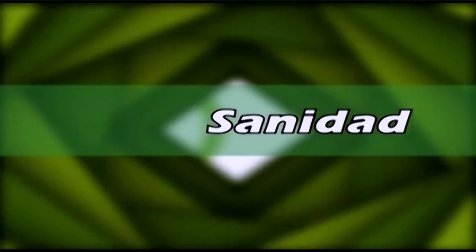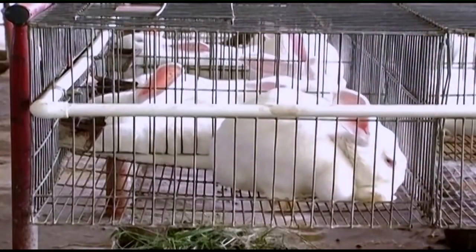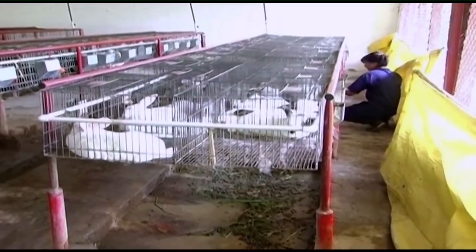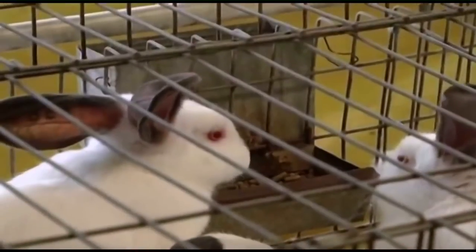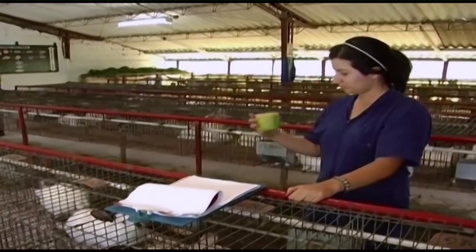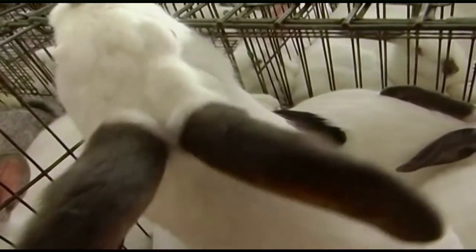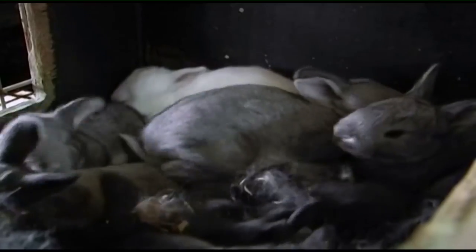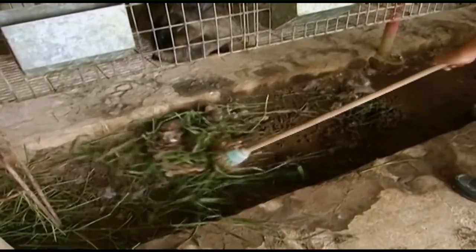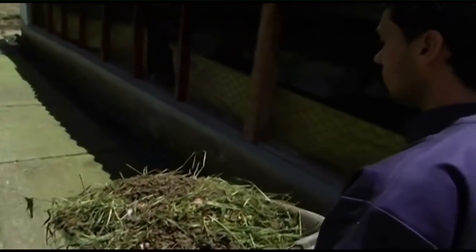Sanitation. Diseases when raising rabbits must be kept away because it is difficult to access a fast healing process for the animals. Keep in mind that a healthy rabbit has a good appetite, it is active, its hair is bright, and it has lively eyes and straight ears. Diseases are avoided with good management and care. A task of great importance in the production areas is the collection of waste, which is used to prepare manure.